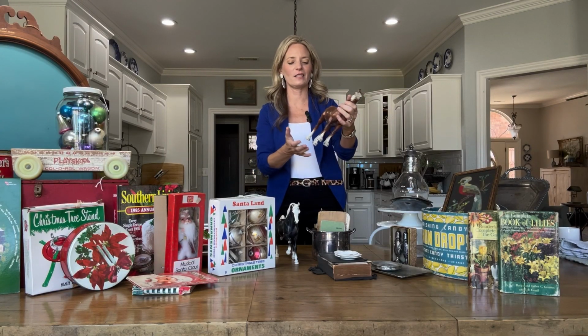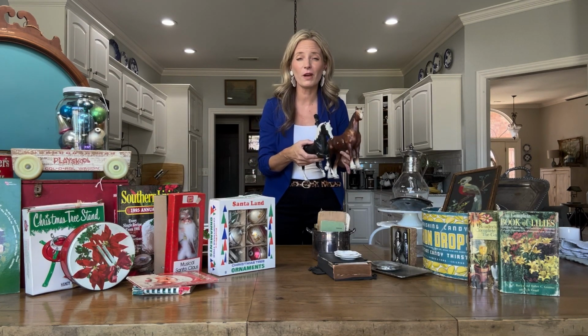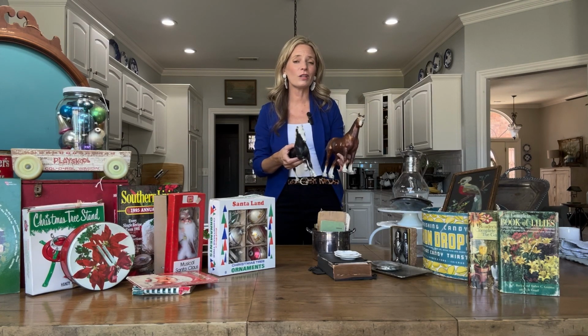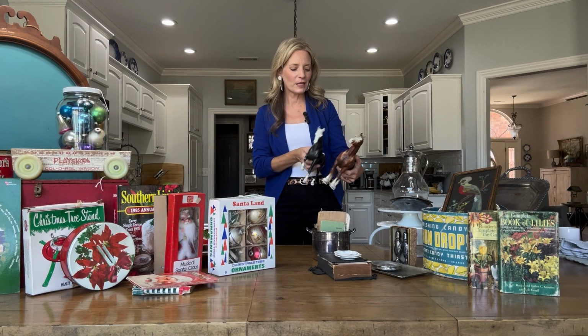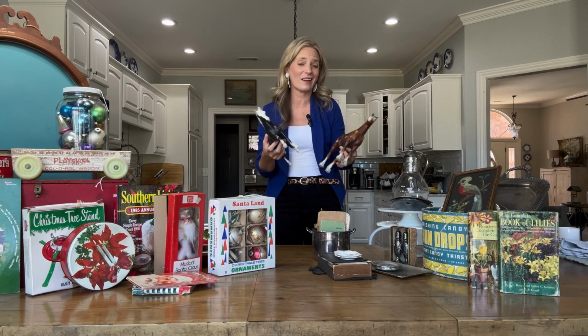I especially like this guy. He's like a Clydesdale. I think he's great. I think these on a shelf with some other fall decor would look really great in creating a vignette or even a whole little winter scene, because they've got a little bit of scuff to them. They've got that vintage patina, and I think they're adorable.